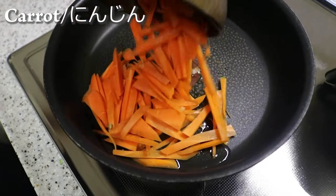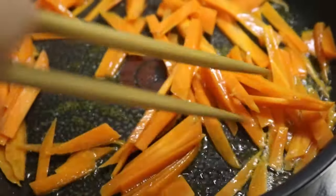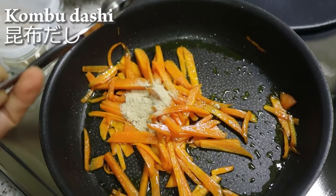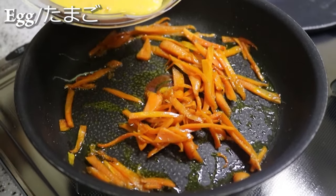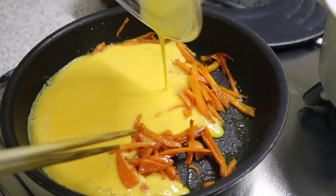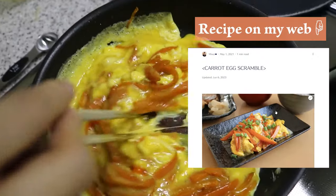If you have eggs and carrots, I recommend giving it a try at least once. It might become a staple for breakfast. This dish is often eaten with rice in my household, and if you have a miso soup, traditional Japanese breakfast is complete.